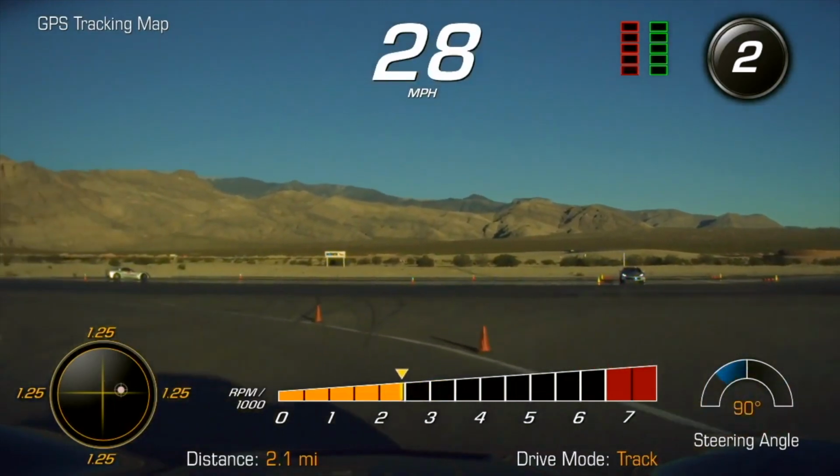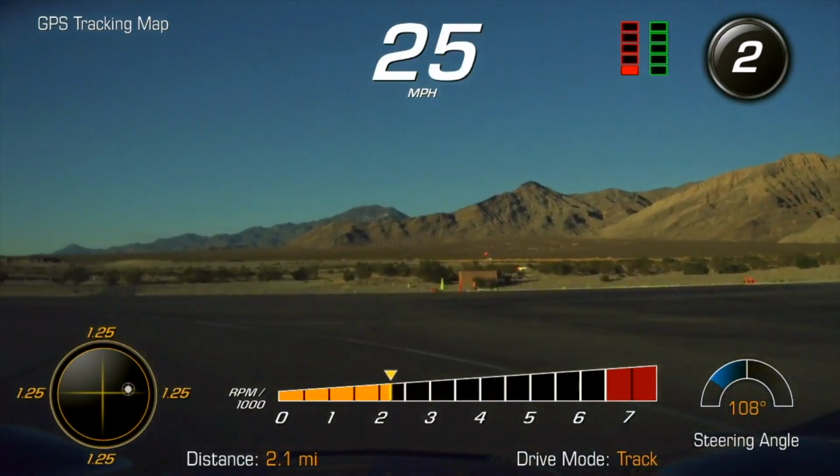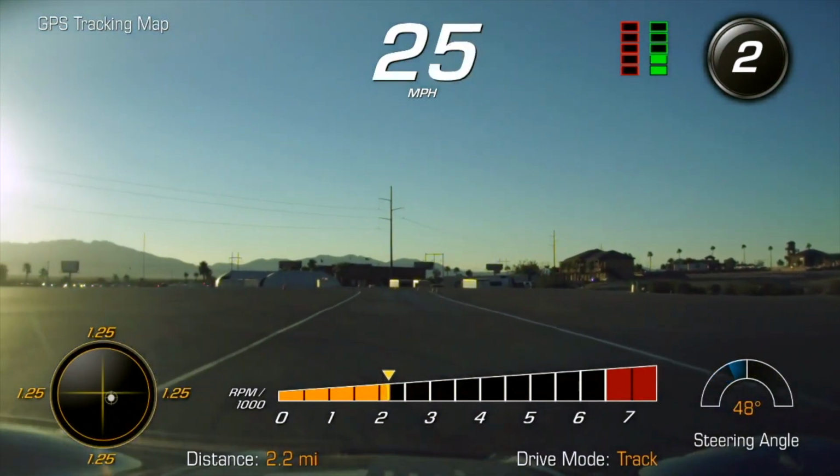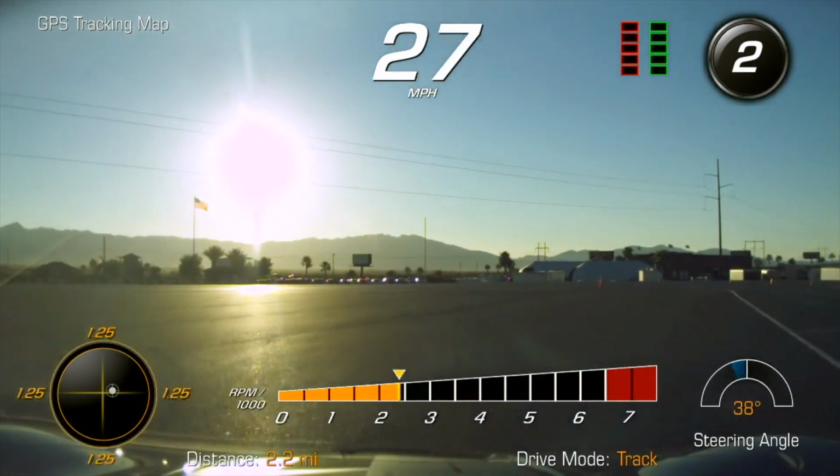That's time. Alright, that's it. Let's peel off. Proper spin, good job. We'll head back down. See these two tall orange cones? That's your target.